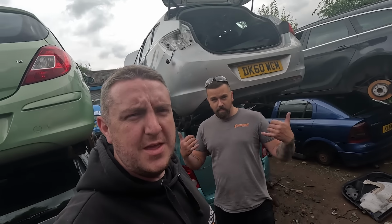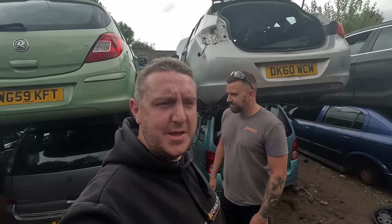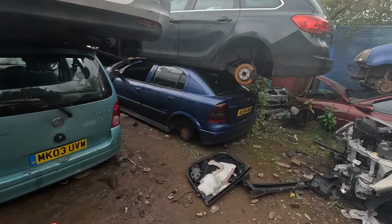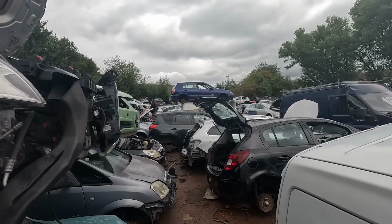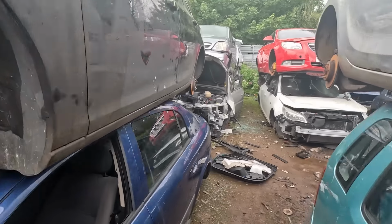And today, we're in the best place in the friggin' world. Me and Andy are like pigs down there, look, literally. In a proper old school scrappy. It's absolutely sick, this place. I've been coming here for years and years. Anything you need on your own car and anything like that. Look at it. It's just pure. Just the sickest place in the world.